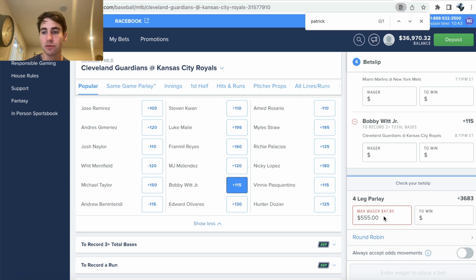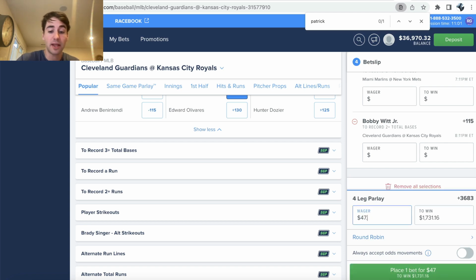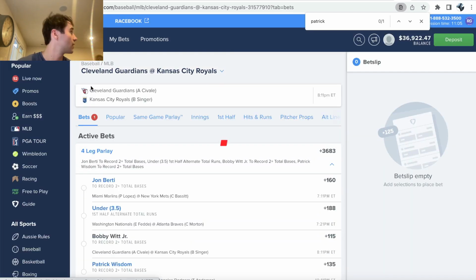So my parlay comes out to plus 36.83 odds, and FanDuel's scared. They're like, we're not going to let you bet what you want to bet. We're going to give you a max wager of 47.85. We say this all the time: if you're making a lot of money off a sportsbook, they can cut your bet sizes at any time. They're only going to give me 47.85. So I'm like, word, I'll take it. And I lock it in.